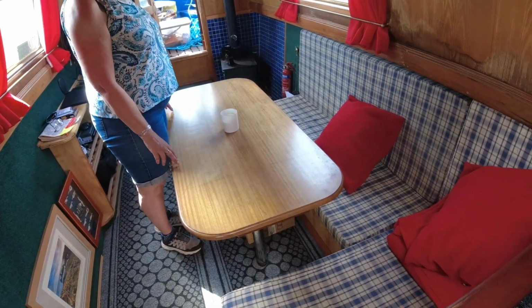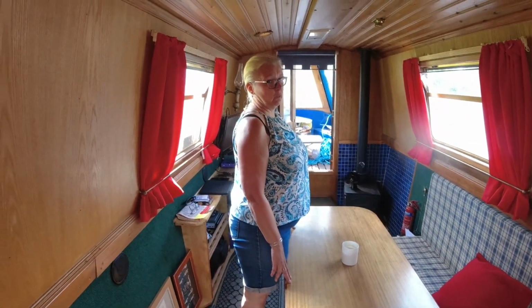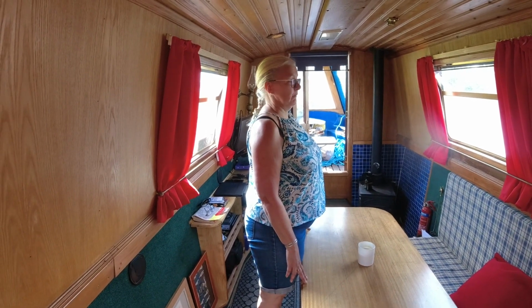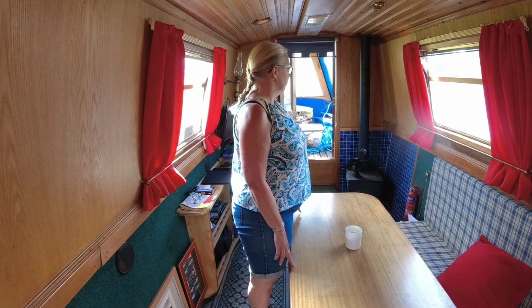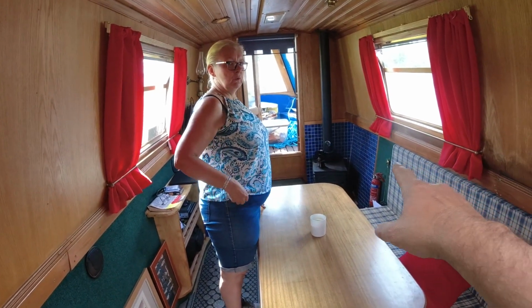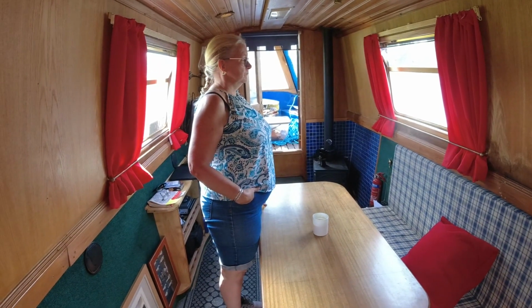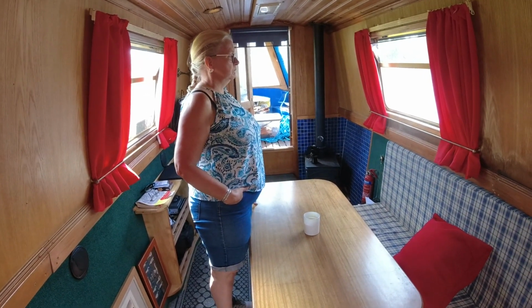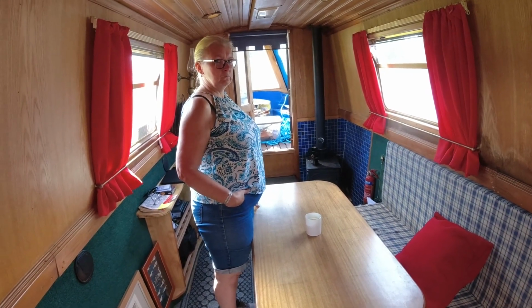so you can drop it down and make it into a double bed. For the first 3 months, we actually slept in here because I wasn't going to sleep on those mattresses. They were grim, and it was, to be fair, too cold to sleep up that end. Yeah, we've got a log burner in the corner there, which is that end of the boat, and it struggles to push the heat down the other end of the boat.